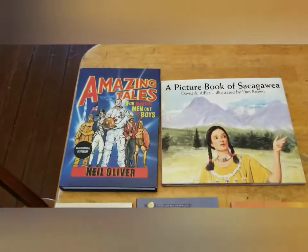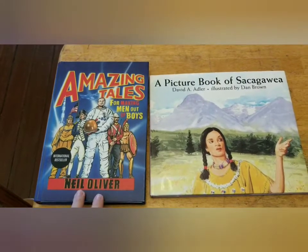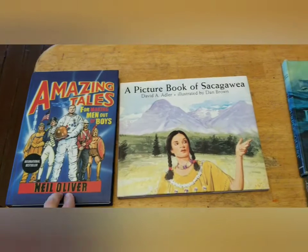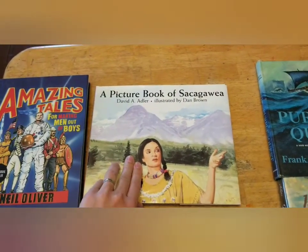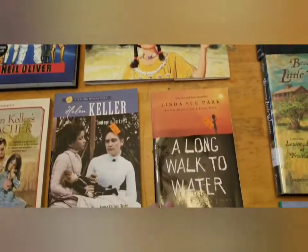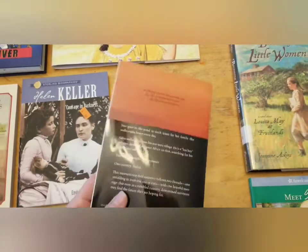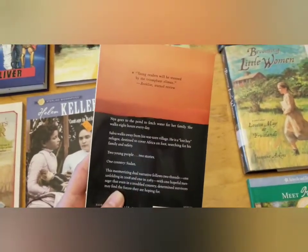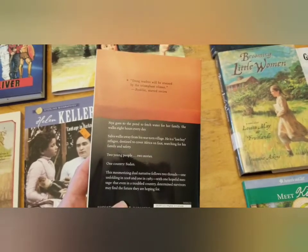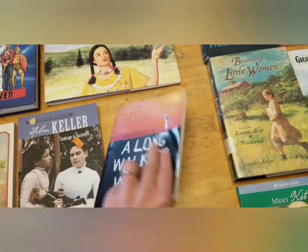We have some history books. Amazing Tales for Making Men Out of Boys. I thought this looked really neat, that my oldest would really enjoy this. A picture book of Sacagawea, depending on who you ask. A Long Walk to Water is a story. It's in an Africa setting, and it's about two people who have to travel a super long distance to get water every day for their families.